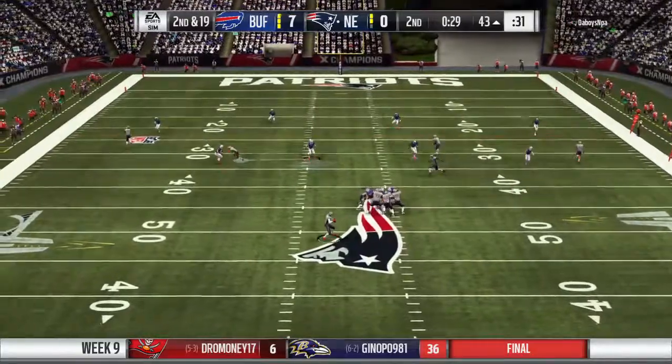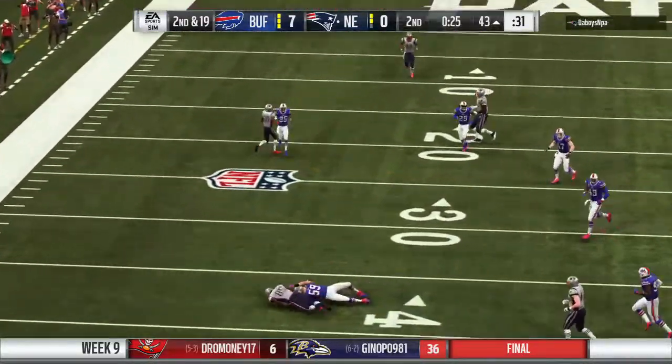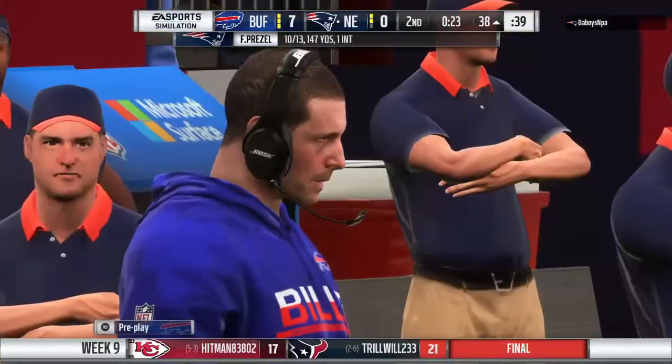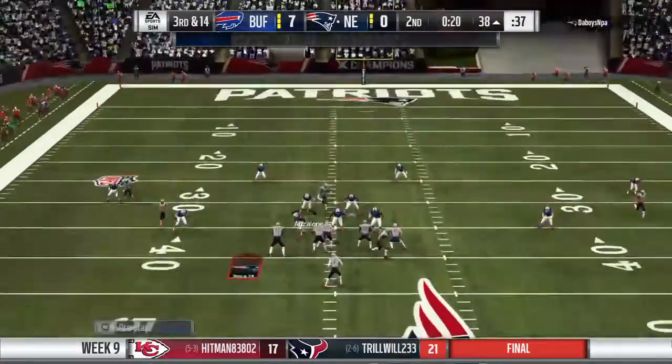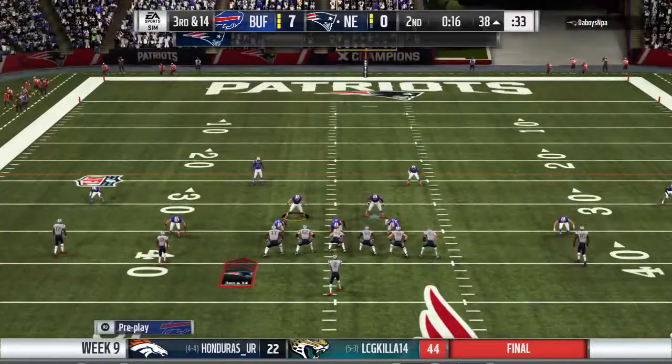Now a shotgun snap as they'll look to throw. Looking left side, and he's got a man. That's Coleman. And the stop here will come at the 38-yard line. That catch good for 5. It's third down.